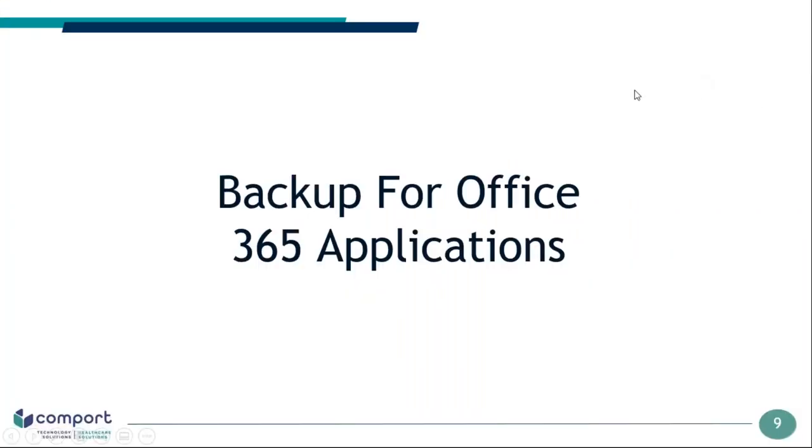So now we're going to get into the backup for Office 365 applications that are available from Veeam, and working with Comport again to work with them directly and the ability to save a copy of that data offsite.